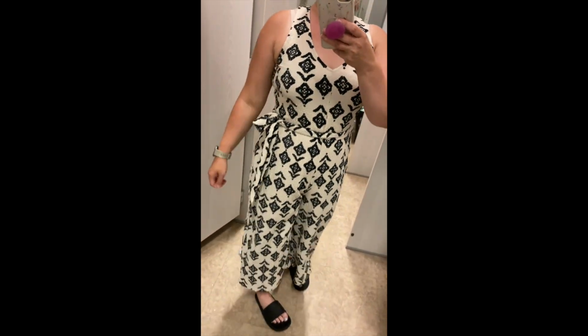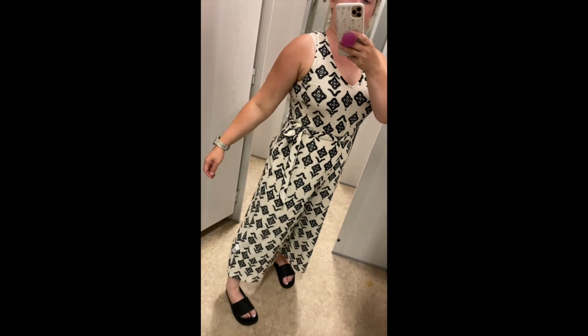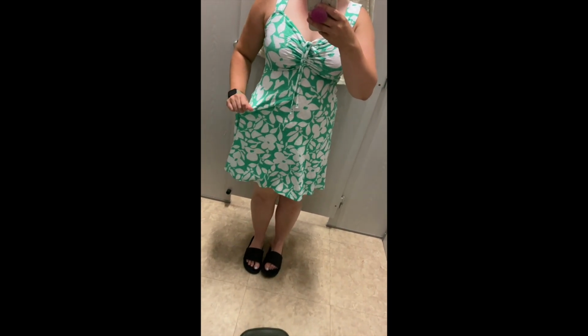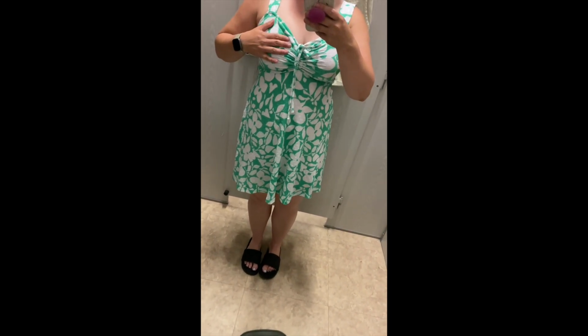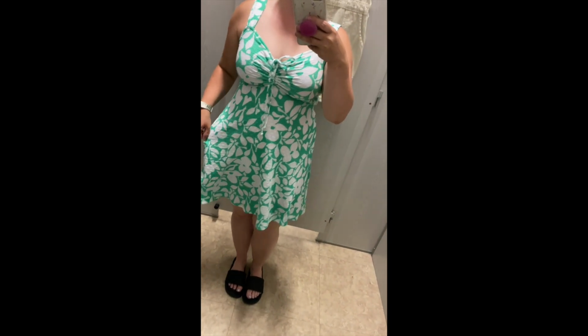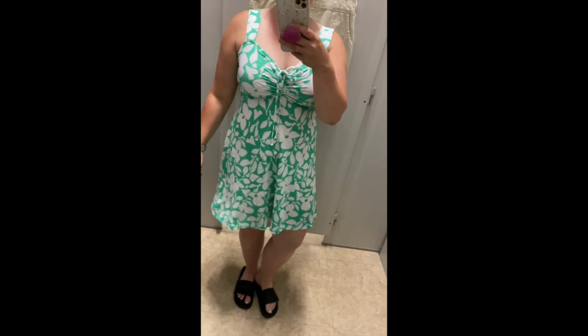Yeah, not bad. Another one. Matalan, you're coming in thick and fast. Really, really stretchy material. Really nice coverage here with this ruching bit in the middle. Lovely thick straps, which I really like. Not too short, so it covers well. This will be perfect for around the pool. So that's another win. Can we keep going?